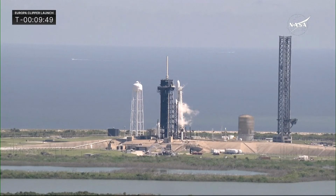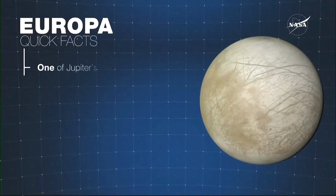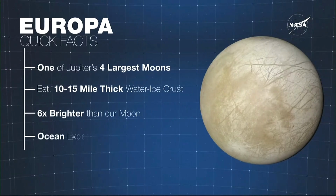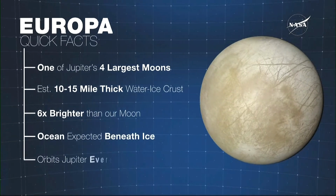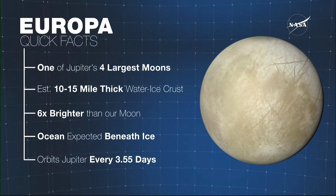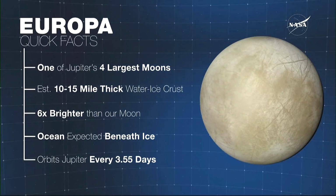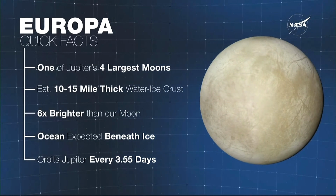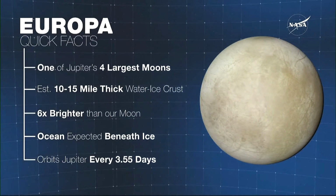Well, it is Jupiter's fourth largest moon and only slightly larger than our moon. It's really, really cold at Europa. Surface temperatures range from about minus 210 to minus 370 degrees Fahrenheit. Scientists estimate its ice shell is 10 to 15 miles thick. And because of all that ice, Europa is 6 times brighter than our moon.